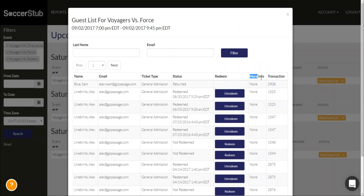Now, if you happen to collect more info, we have the ability to ask people additional info. So you could ask for their phone number, their mailing address. You could ask if they've ever been to a soccer match before. You could ask a whole bunch of different things there. And that would show up under more info.